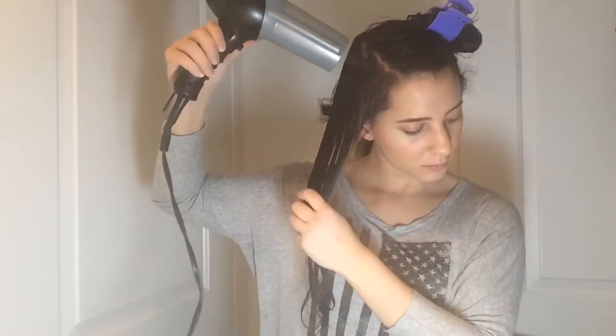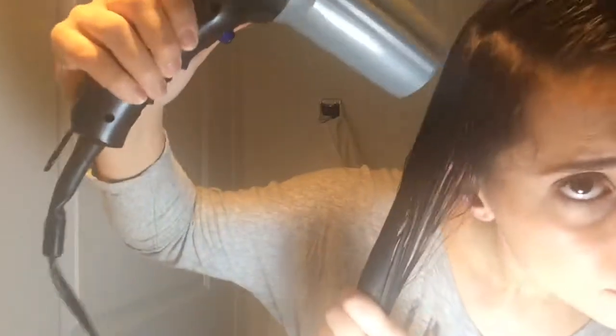So again, separating it into 2 different sections, that way it's easier to blow dry, and brushing it out first and then starting to blow dry from the root and working your way down. Again, you can switch between different brushes, so using the paddle brush, using the round brush, and using no brush.